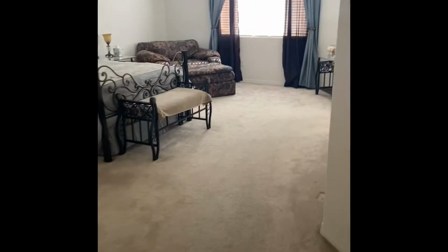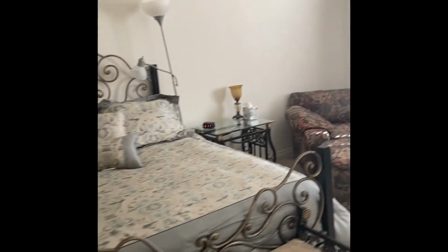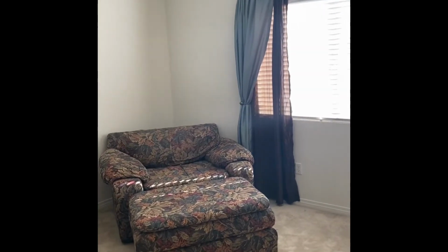Now, the master bedroom also had a cute little entryway, and as you can see just by looking at the amount of furniture in this room, it was very big, spacious, just a lot of bright light, which I liked. Just very spacious and open, and I really liked the feeling.